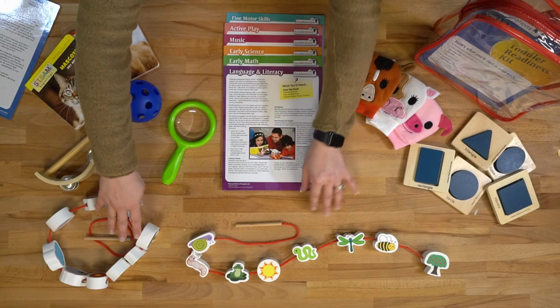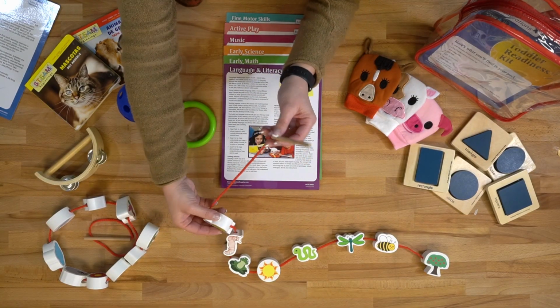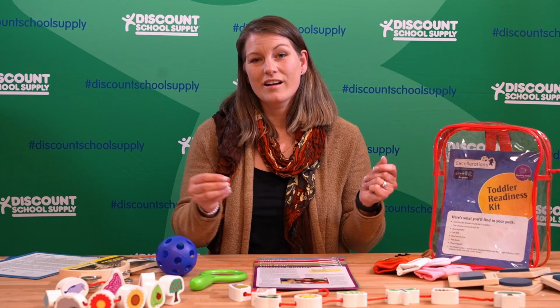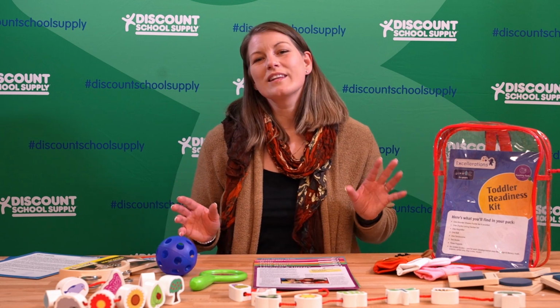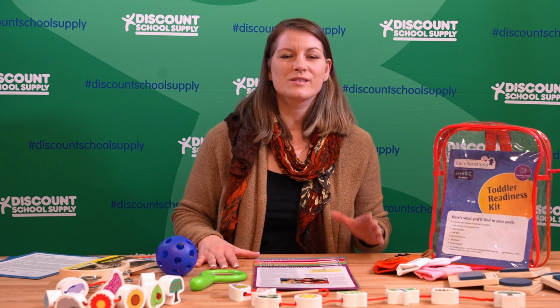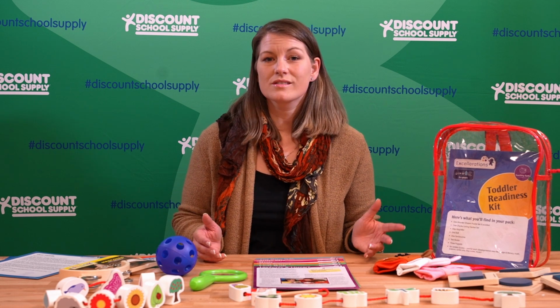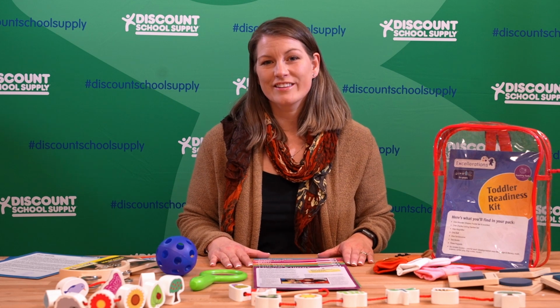The set will also include this garden lacing set, where students get to practice with these cute bugs and animals, and they practice their fine motor as they weave the string through the pieces. The kids will love being able to take these activities on the go, whether it's travel, waiting in line, from school to home, and it creates moments where adults and children can connect together to develop that lifelong love of learning.